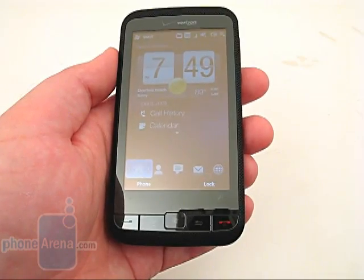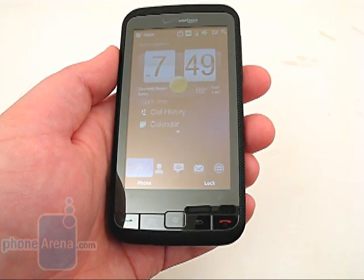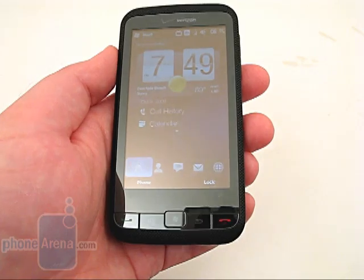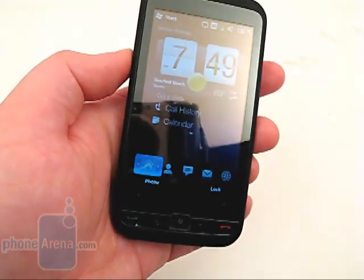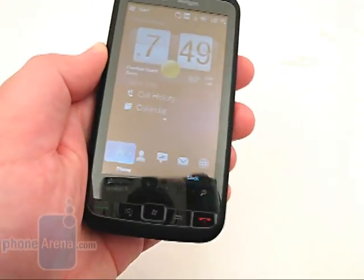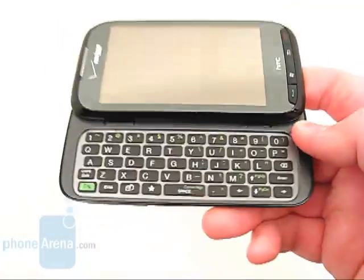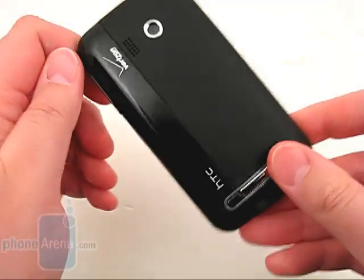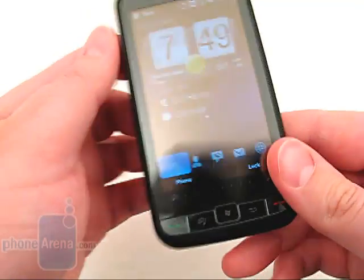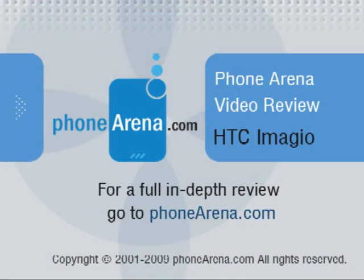Overall, the HTC Imagio is one of the most feature-rich and highest-end smartphones we've seen released by Verizon this year, and is a nice replacement to the Touch Diamond. The only downside here is there's no physical keyboard, so for that you'd have to go with the Touch Pro 2. Please visit phonearena.com for our full review of the HTC Imagio XV6975, including pictures and 360-degree rotational views.